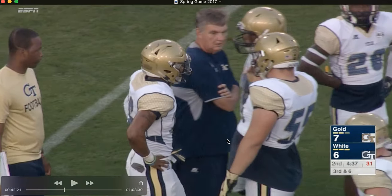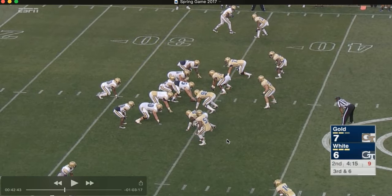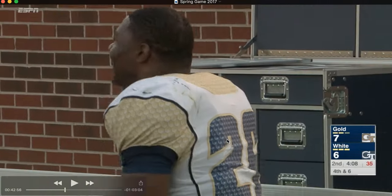Run the right track. All right. Little pass play right there. Misses it.